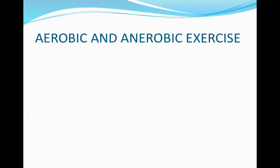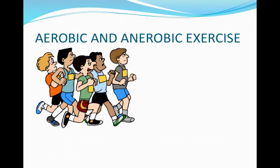Aerobic exercise increases efficiency and fatigue resistance of the muscles. It is important for endurance exercise. Over time, aerobic exercise increases the size and number of muscle mitochondria, improving blood flow to the muscle and strengthening the heart and circulatory systems. It also strengthens the bone and gas exchange in the lungs.